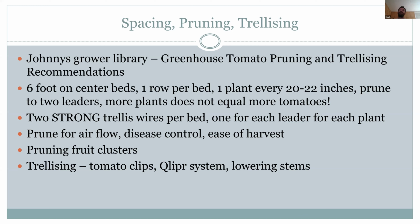We do 6-foot on center beds. We're doing one row per bed, one plant every 20 to 22 inches, and then we're pruning each plant to 2 liters. I really can't emphasize it enough. More plants does not equal more tomatoes. It usually equals just more pruning and trellising work, more disease issues, more pest issues. This is the spacing. They've done the research. This is the spacing you want. I really recommend just going with that recommendation there.